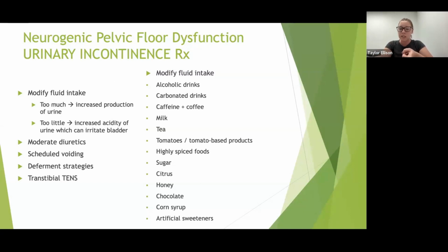Alcohol brings on incontinence. Carbonated drinks, so anything fizzy, like mineral water or soda water, caffeine and coffee, milk, tea, tomatoes or tomato-based products, highly spiced foods, sugar, citrus, honey, chocolate, corn syrup, and artificial sweeteners. So that honey and chocolate, sugar, the good stuff. But unfortunately, that does bring on urinary incontinence. Again, you just want to try and modify those. It doesn't necessarily mean cut them out completely, but just limit the intake to try and help with that as well.